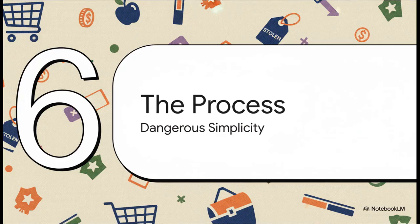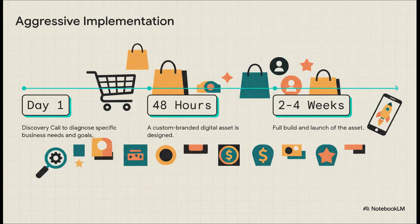Now, I know what you might be thinking. Okay, this sounds powerful, but it must be super complex and expensive to implement. Actually, the entire process is designed to be the exact opposite. It's shockingly straightforward and fast. The whole thing is lean and aggressive. It kicks off with a single discovery call where we figure out your specific needs. From that conversation, we can design a custom-branded digital asset in just 48 hours. And the full build and launch, we're talking as little as 2 to 4 weeks.